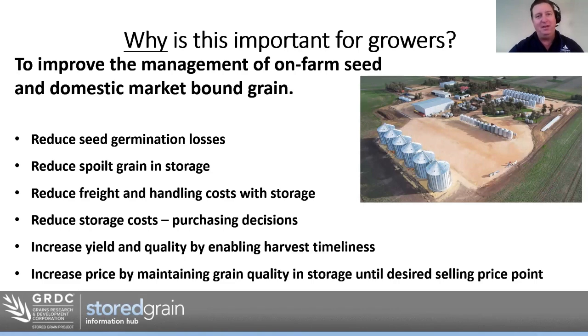Ultimately, getting grain off the ground and reducing harvest risk is something that's absolutely important. And in a lot of cases, that can influence not only grain quality, but also yield, because if 50% of the grain's on the ground after a storm event, well, that's lost. If you've got some storage and you're able to hang on to that, we'll get the crop off quickly and get it into storage. That's something that we hopefully can help people with.